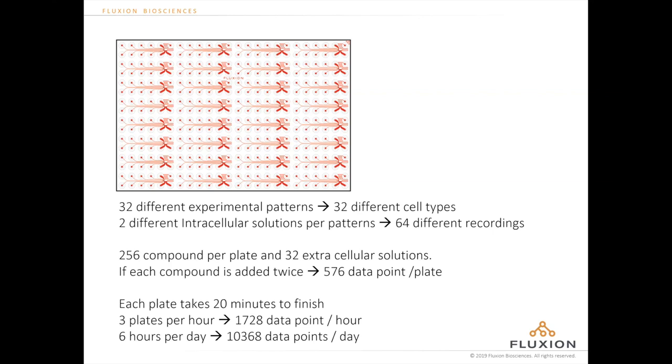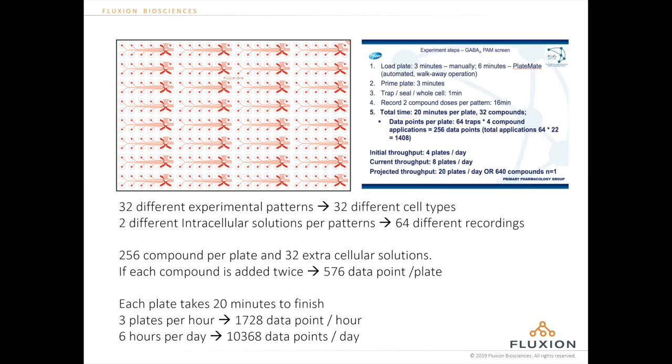Yeah, this looks like a bit of an extreme. However, it is not, because you can see from the slide, which was done by Pfizer, that they were able to achieve 1,408 data points per plate, as you can see from their calculation. They were doing 4 plates per day, and then the current throughput became 8 plates per day, and then they were projecting 20 plates per day, which is much more than 10,000 data points.